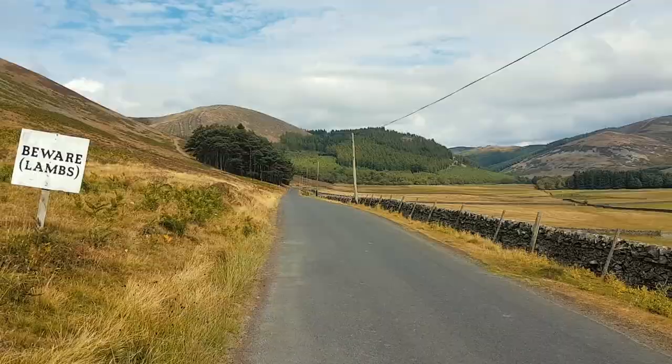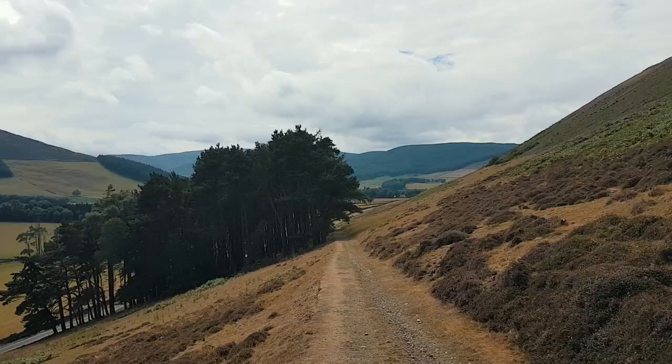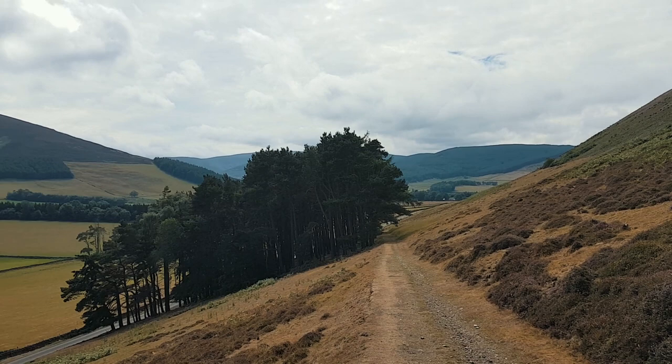Right, yeah. We are going up there, off to the left. That's 11.24 miles to this point. We're coming up here. This is the view.